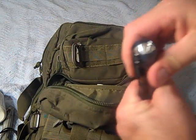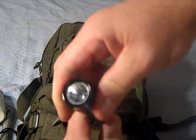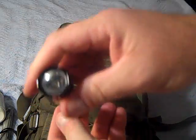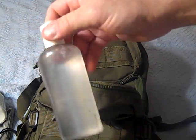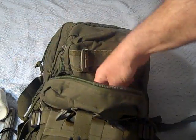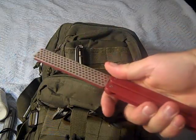Let's see. Of course, another flashlight. Batteries are backwards, so they don't accidentally turn on, with a Maglite. This has got the LED upgrade. Good stuff. Big ass bottle of alcohol just in case. And I've taken this bag apart and put it together so many times I know how to make it work, so no problem there. A diamond sharpening stone.